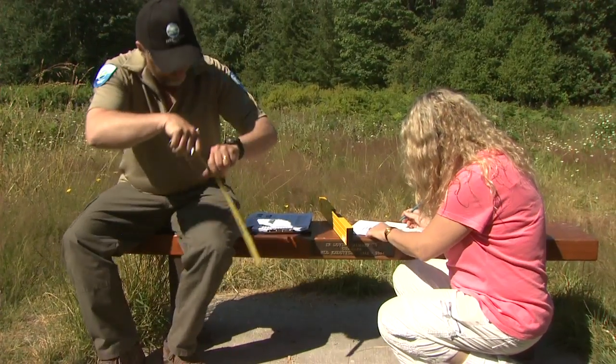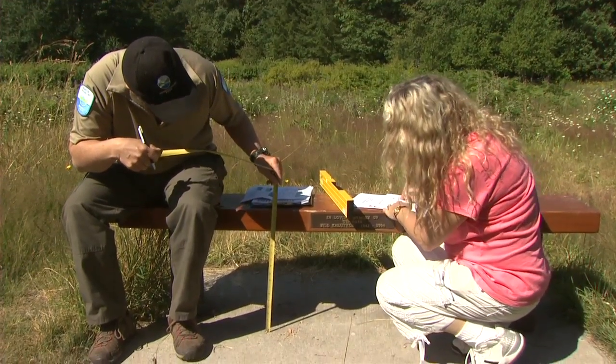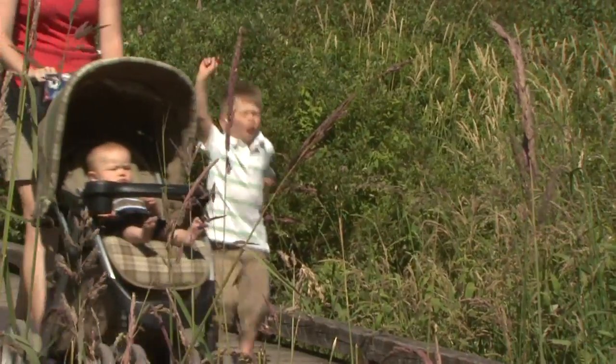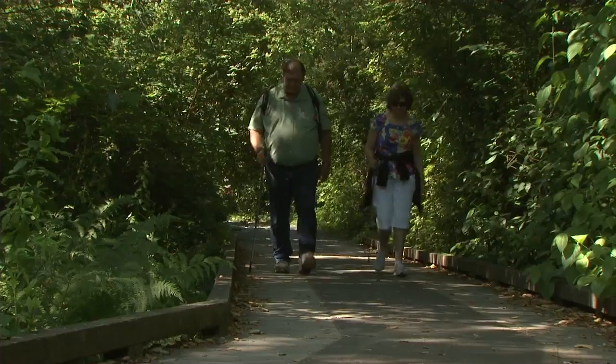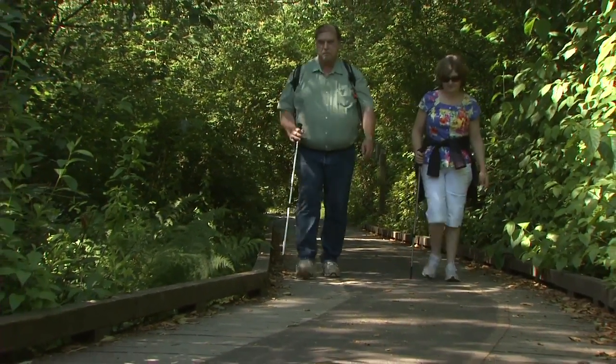When you're on the trail, is there enough benches? Do the benches have armrests? It might be somebody coming with a stroller, a family with young children may find a certain trail more difficult. Could be someone with poor balance or someone with a heart condition that might need a bench along a trail to sit down and rest.